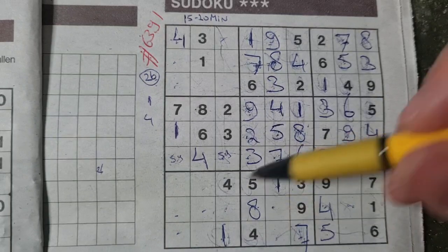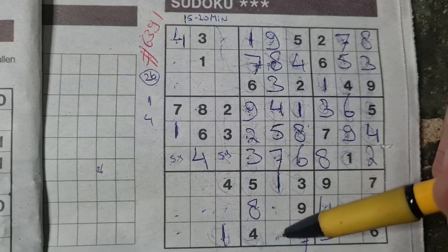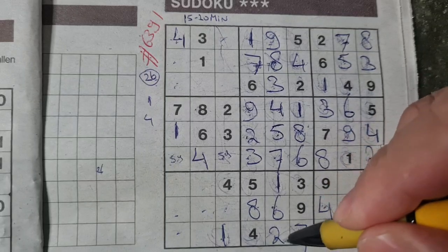Two missing numbers in this big square of numbers. The 1, the 2 is missing. The 3, the 4, the 5, and the 6 is missing. 2 and a 6, 2 and a 6. We have a 6 in the last row. No 6 there. 6 should be here, and the 2 goes there.